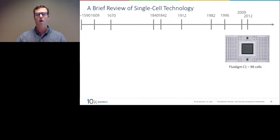In 2012, Fluidigm came out with their C1, which could potentially sequence up to 96 cells in theory, but in reality, the capture rate is much lower. Now they have a device out that can sequence up to 384 cells.